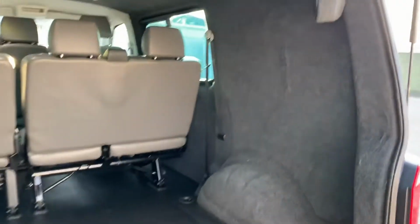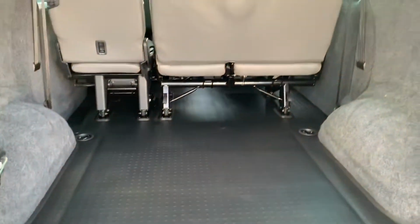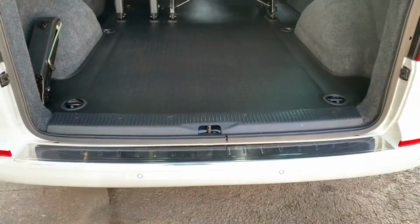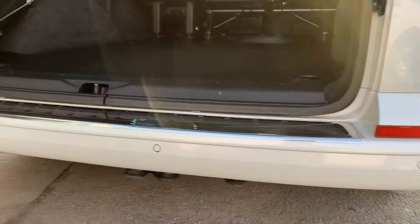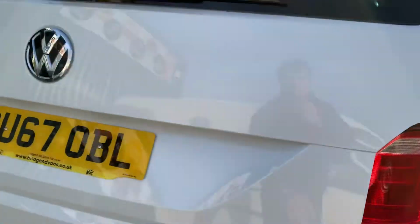Going into the back here, as I say, it is all fully carpeted and insulated. The factory floor here, as you can see, this has clearly never been used for any kind of heavy work. The condition is as good as any car, really, I must say. You have the rear bumper protector with the rear parking sensors. The tailgate has also been carpeted as well.